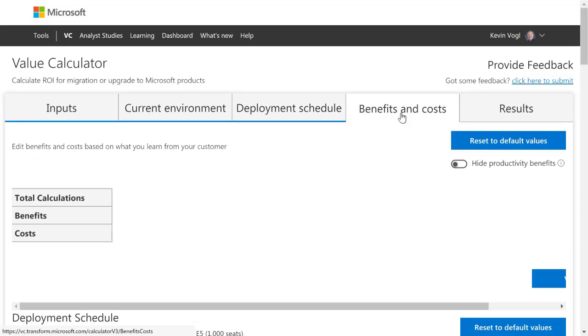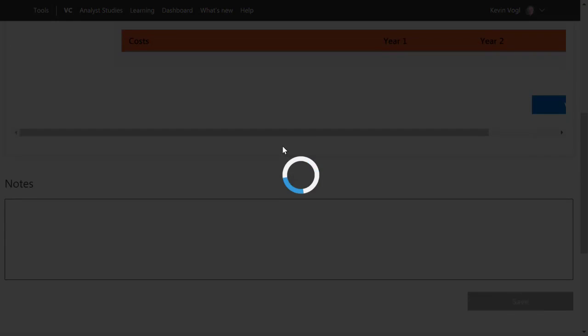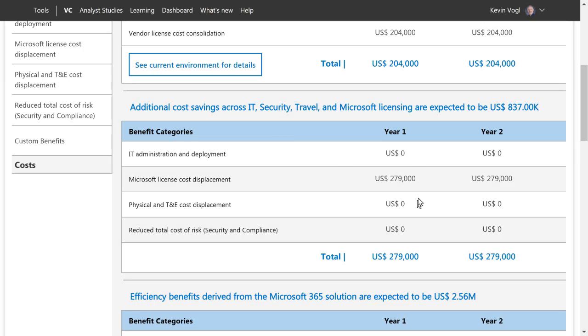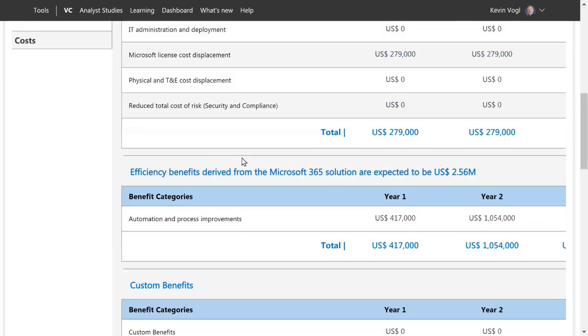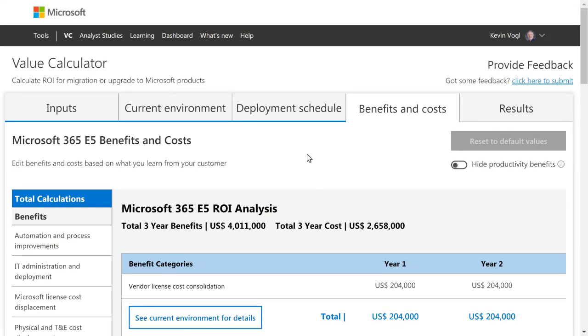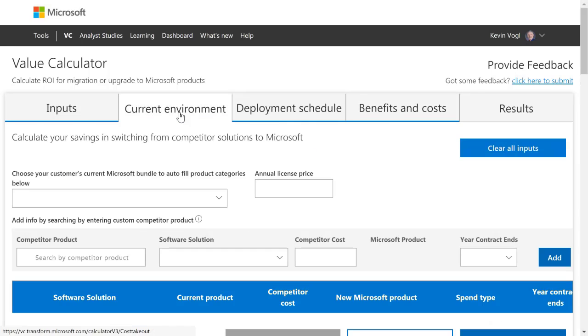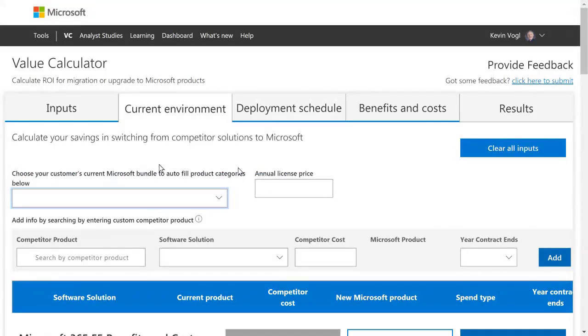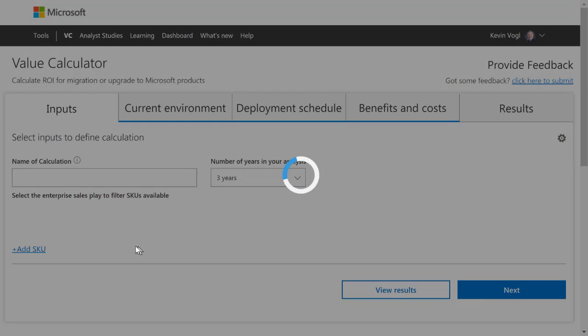And then we give you a breakdown in cost of what everything costs. And you can see I didn't plug in any numbers here, but you'll actually get a complete ROI analysis of what it costs compared to what you're already doing or what you're planning on doing in the future. So you can see that this is really a great tool, and no matter what SKU you're using today, we can make sure that we put in the right numbers for you.